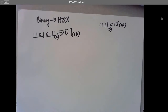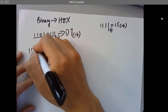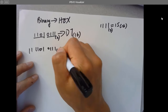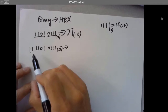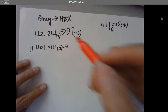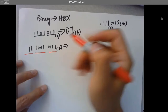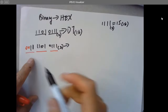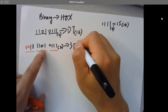So what if you don't have multiples of 4? Like 1, 1, you have another 2 ones in the front. What's the hex number according to this number now? You start from the right-hand side, fours. So I just make up 2 zeros in the front. It's not changing the number. So this will be 3. This will be D. This will be 7.